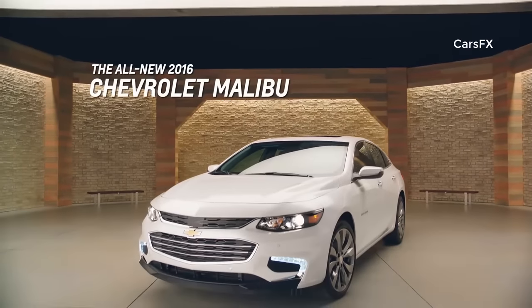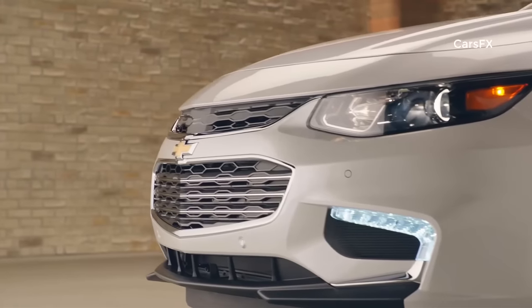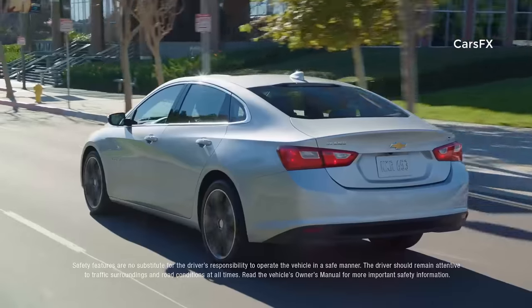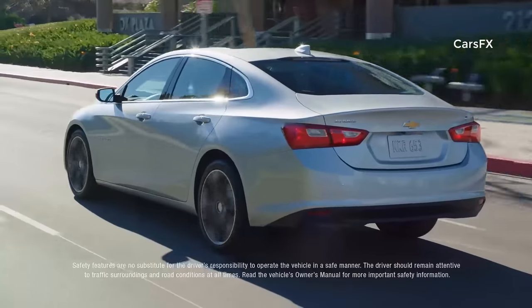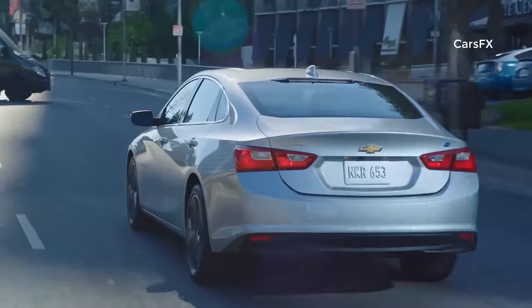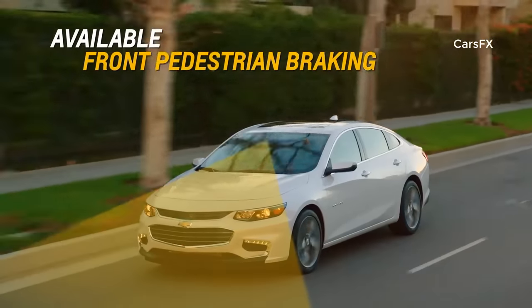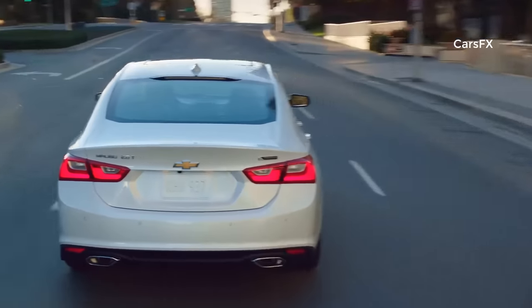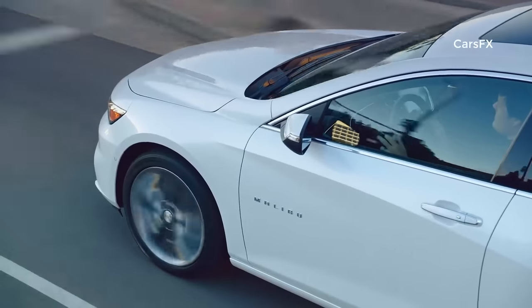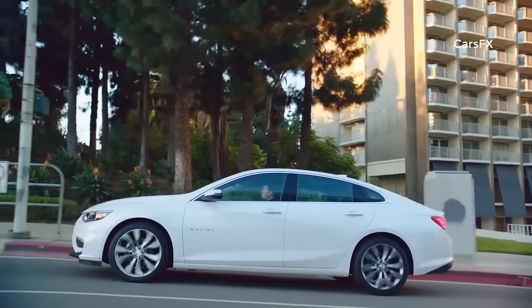The all-new 2016 Chevrolet Malibu offers some of the most advanced safety features available. Features like the low-speed front automatic braking that can help prevent or minimize accidents at speeds below 50 miles per hour by sensing and reacting to potential collisions. Front pedestrian braking uses a forward-looking camera that can survey the road ahead and can alert at speeds up to 50 miles per hour when you are approaching a pedestrian ahead too fast. If necessary, the system will even automatically apply last-second braking.